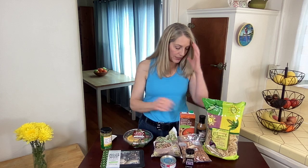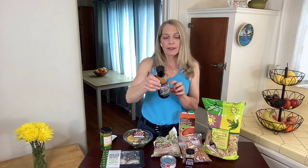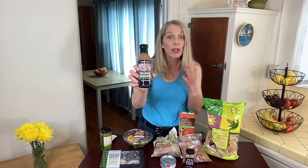Okay, and then let's go to salad dressings. Bottled salad dressings, again, are a product that often is very high in sodium. This balsamic vinaigrette has only 60 milligrams for a serving of 2 tablespoons, and it's just really delicious. Of course, you can put it on your salads. You can also like drizzle it over roasted veggies, and it makes a really nice sauce as well.